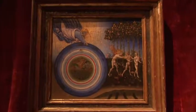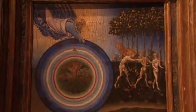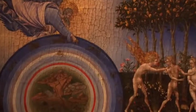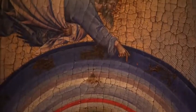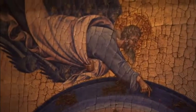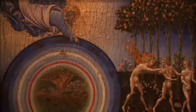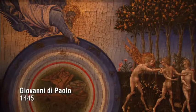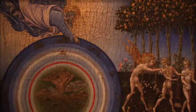Here, Giovanni de Paolo depicts two scenes from the 15th century view of the universe, the creation and the expulsion. In the center of the painting is a small disc which represents Earth. Around Earth are the spheres of the four elements and the known planets. And God the Father, on a cloud of angels, floats in from the left and sets all the spheres in motion, which will initiate the cycle of creation.